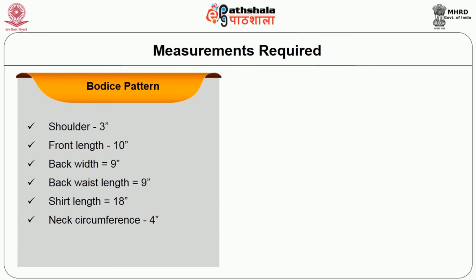First, we have to take the shoulder measurement. Next are the front length, back width, back waist length, shirt length, and neck circumference. These are the measurements normally taken when constructing a Baba suit.